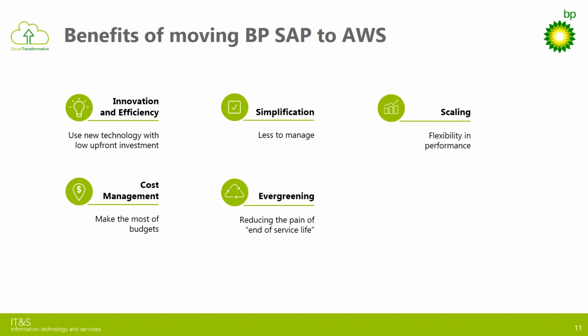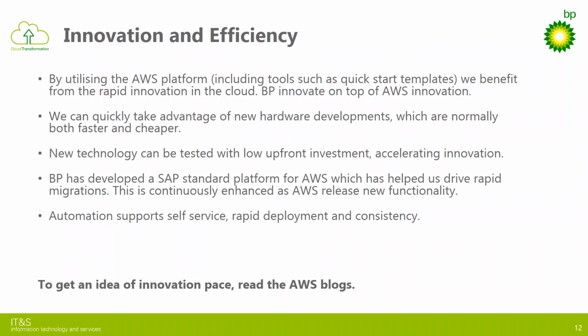So we've seen a number of benefits of moving our SAP systems to AWS. So we've seen benefits in innovation and efficiency. We've been able to trial new technology with low upfront investment, like that initial analytics POC. We managed to simplify things. We've taken advantage of the move to the cloud to greatly simplify our architecture. We can scale our systems. We have flexibility in system sizing by scaling up or down and out or in. We can manage our costs more closely, and we can make the most of our budgets. And finally, by leveraging the evergreen nature of the Amazon platform, we can reduce the pain when hardware reaches the end of its service life and needs to be replaced. So I'm going to dig into those in a little bit more detail on the following slides.